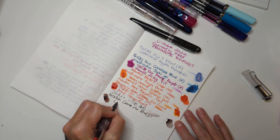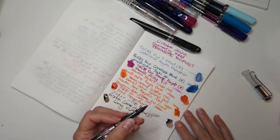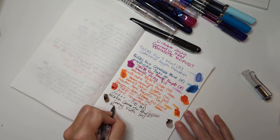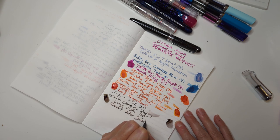So this is my Lamy Vista, the medium nib, and the ink is Robert Oster Smokescreen.